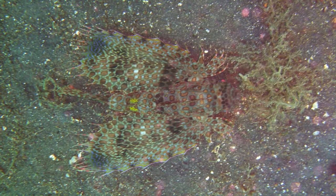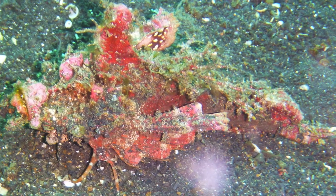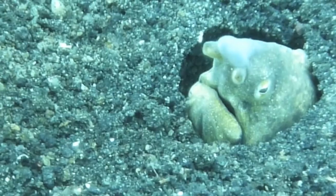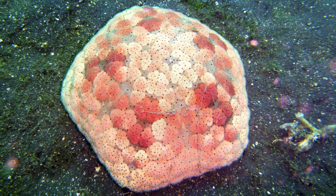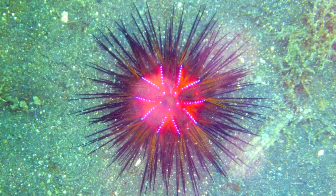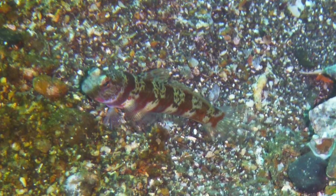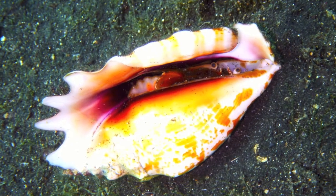Some of the things we saw were a flying gurnard, a moth fish, scorpionfish, a ribbon eel, a snake eel, a type of starfish, banded boxer shrimp, white-eyed moray eel, false fire urchin. Liz described this muck diving as treasure hunting because you really had to search to find some of these creatures.